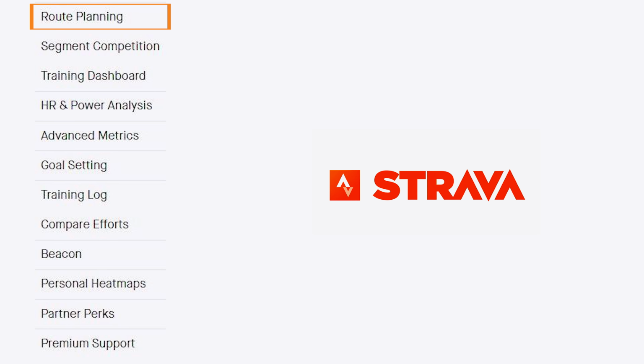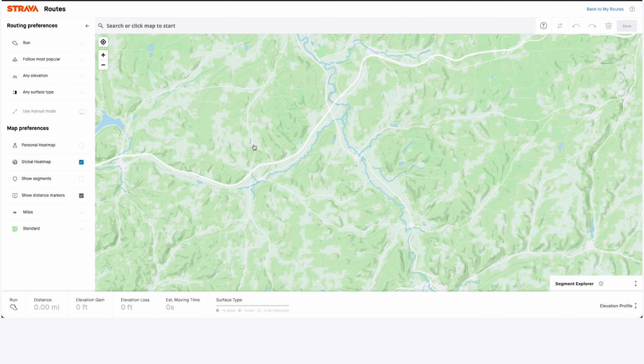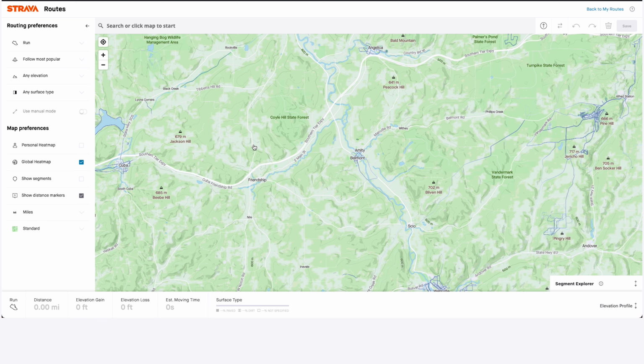So the first thing we're going to look at for the premium version is route planning. So creating a route is a really cool feature that Strava has, and this is available for both the mobile, which is in beta now, and the PC version. I like to do my routes on the PC version simply because the screen is bigger and it's easier to see.